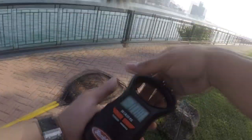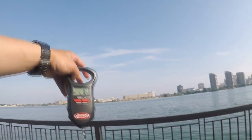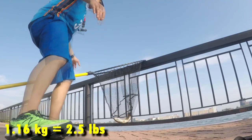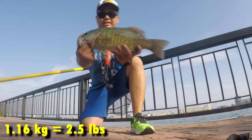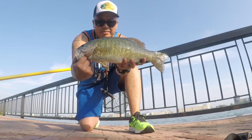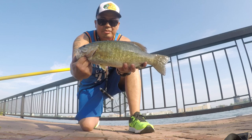Alright, let's get a weight. 1.16 kilograms. Check that, guys, right there. That's a nice big fat smallie. I weighed it. It was 1.16 kilograms on the scale there. And when you convert that, roughly about a 2.5 pounder. Beautiful fish, but let it go.